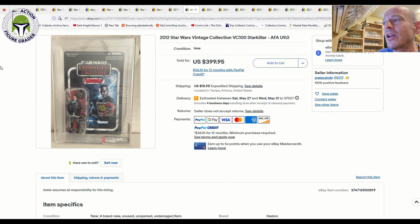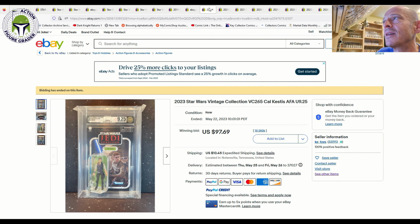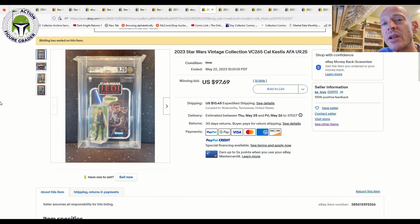Not many of these out there, uncirculated 9.0, and that's going to be the running theme as we dig into some of these other graded items, is that uncirculated means big money if they're high grade, because even these modern brand new releases fetch some very, very high prices. So KE Toys, again, we've talked about this seller in the past. He or she had some amazing uncirculated recent release TVC. The first being Cal Kestis, uncirculated 9.25 on the modern scale, gold label.